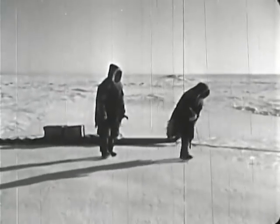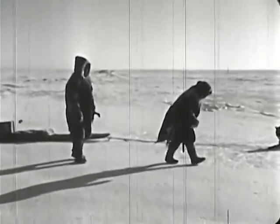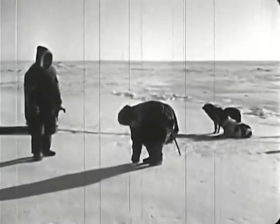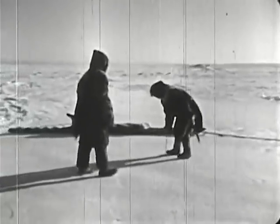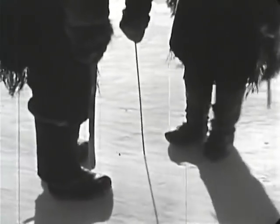First, Akiutok, the elder of the two, selects a suitable site. With his probe, he tests the snow. It must be hard-packed, and yet not so hard that it will not cut. It must not be layered with streaks of soft snow that would cause it to break in handling. And there must be sufficient good snow in one place to provide all the building material for his igloo.